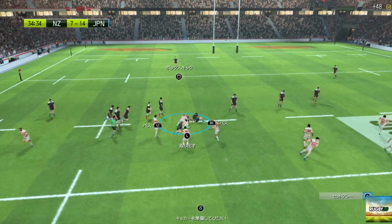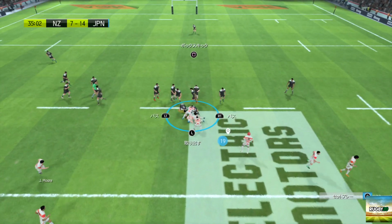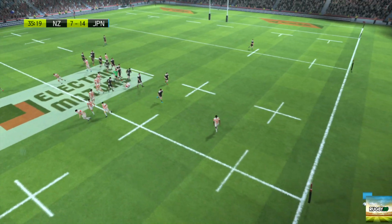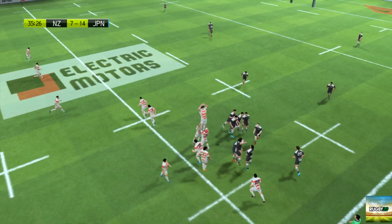There's the tackle. Here's the ruck being created. They set up a ruck. Japan managing to keep the ball. Gets his hands free in the contact. So, here's the first line out of the match. They've worked hard to retain possession.